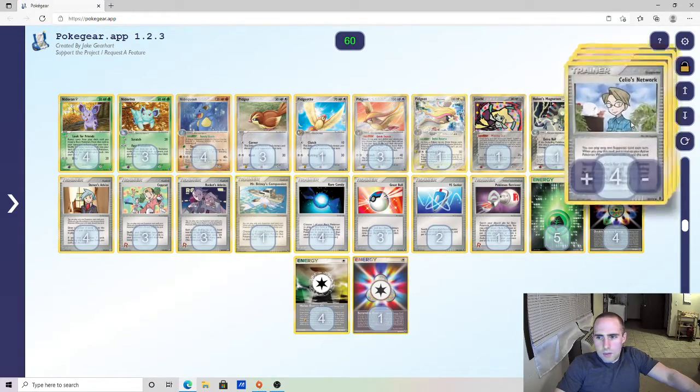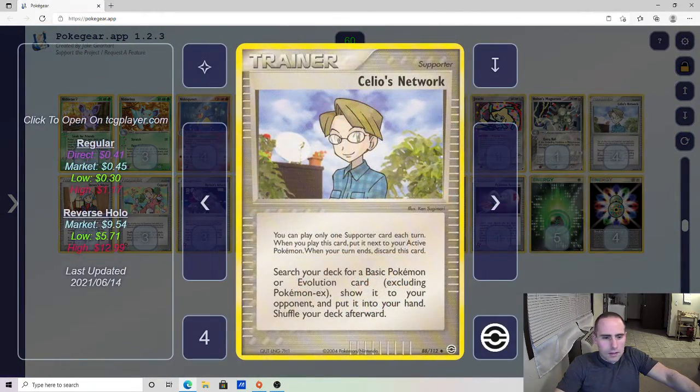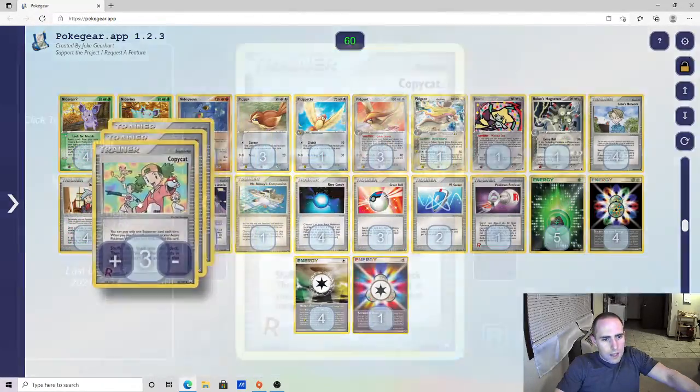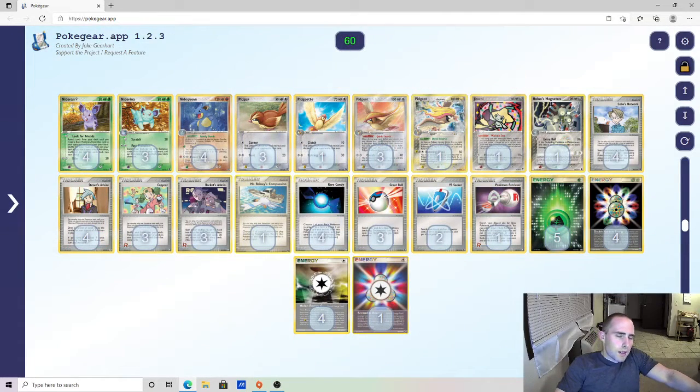Moving on to the supporters here, we play 4 Celio's Network for consistency, 4 Steven's Advice, and then 3 Copycat. Typically, I found in this format, a lot of decks play with very large benches. So I prefer the 4 Stevens. You could very easily go 3 Stevens, 4 Copycat.